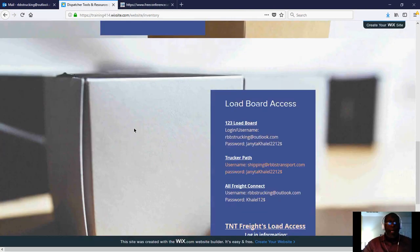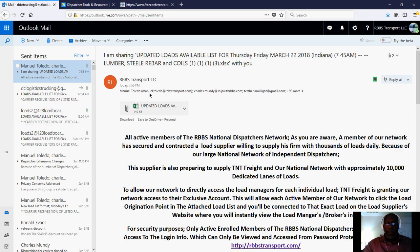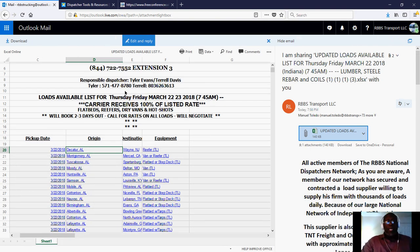I'm gonna take the site down now. Even though that site might not be up, you go back here, and you click on the loads. Okay, you're gonna pull up the loads. Now, when you pull the loads up, if you download the loads into your Excel file, the links are not gonna work. So when you pull the loads up in your browser, leave them in your browser.